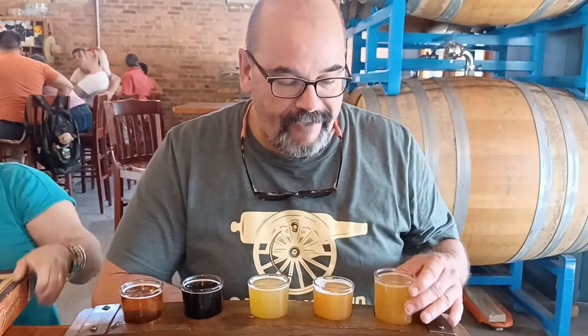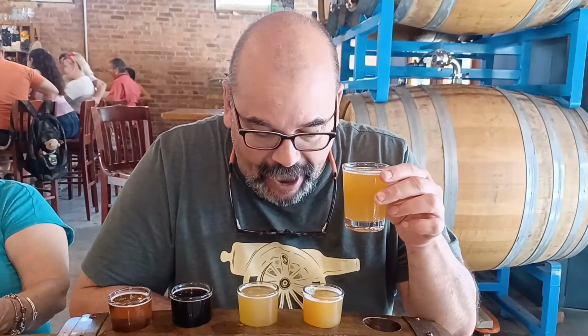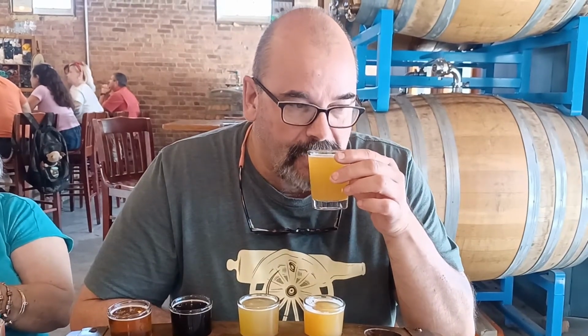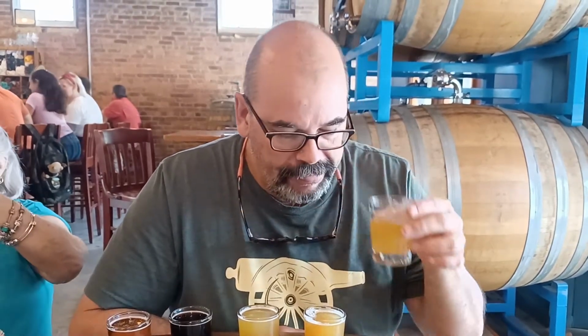So let's start off with the West King Haze IPA. It says, hazy, hoppy, and juicy, full-bodied with generous, clean grapefruit and fresh picked orange flavors. Let's see if any of that is true. Oh, I definitely get the citrus aroma. Yeah, that's good. It's a nice balance between the hoppy and the fruity. I would give that 3 Champleys.